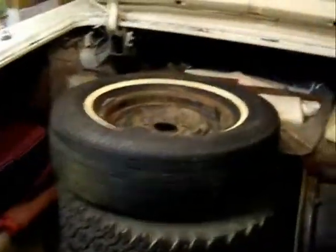And the trunk light still works. Yeah, look at that. Trunk light still works. Nice.